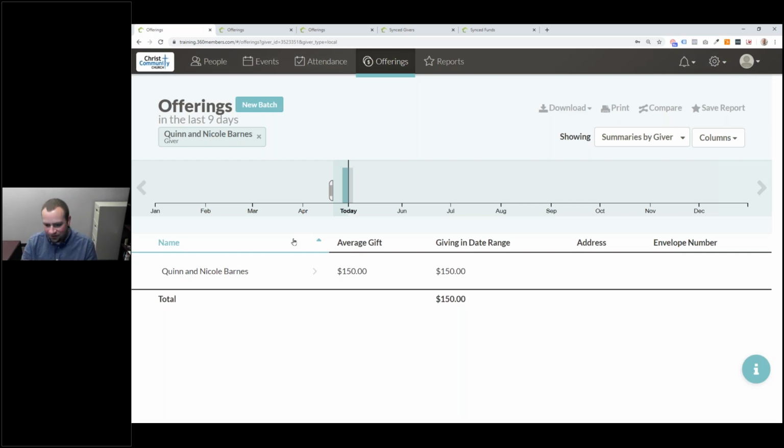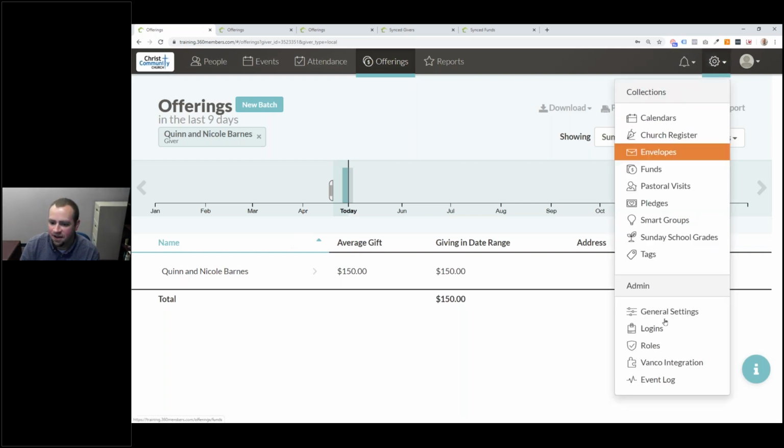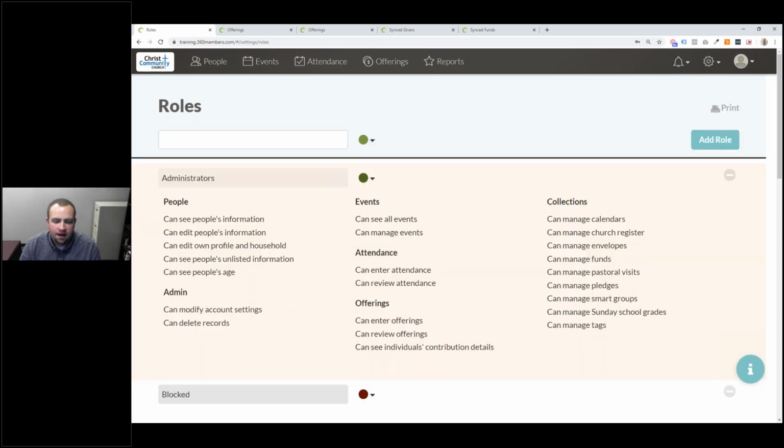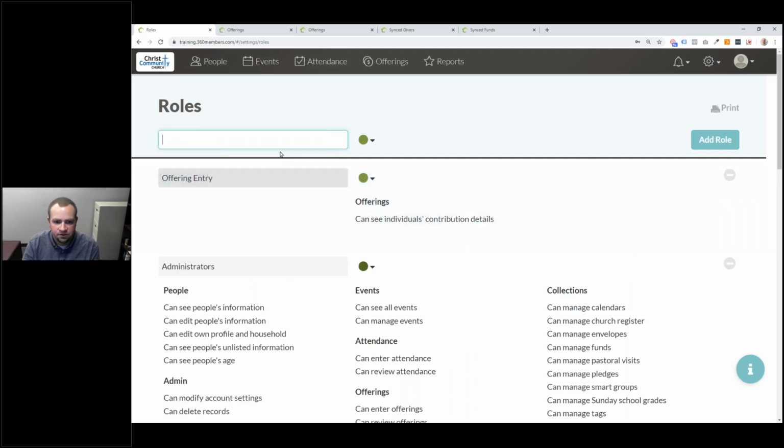All right, I apologize. I wanted to show the roles. I was excited about showing it, and I didn't do that. But that's okay. I've got it set up pretty easily. Let me go over here to settings and roles. I'm going to create a new role that's called offering entry. Just create it, add it. Now we'll get in there.